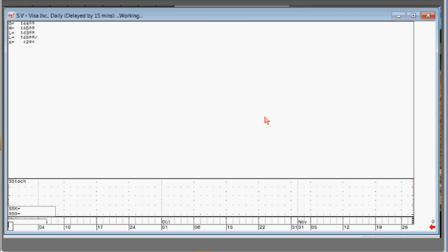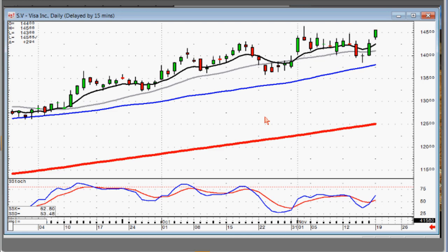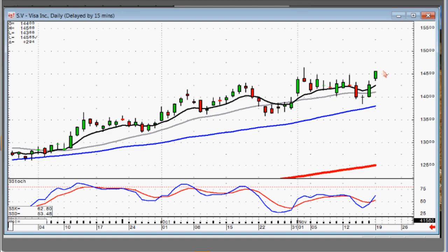Visa, Morningstar, uptrend. Just be careful that your uptrend is probably going to run into resistance right here. So you got to decide whether that's worth the trip.